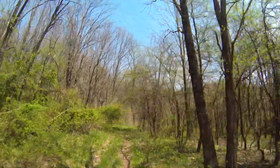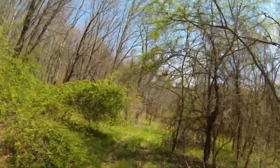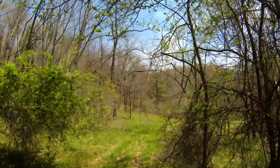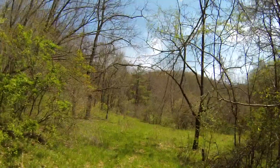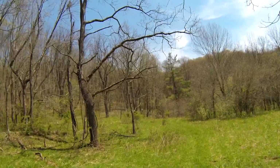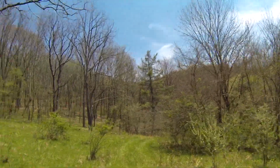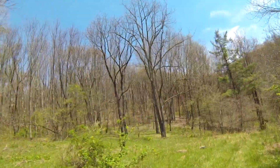You could hunt here for an entire hunting season and probably never hunt the same place twice. Easily could come in here with a group of hunters and enjoy a nice day, get plenty of distance between you. You can hunt on the ground, you can hunt in the trees.